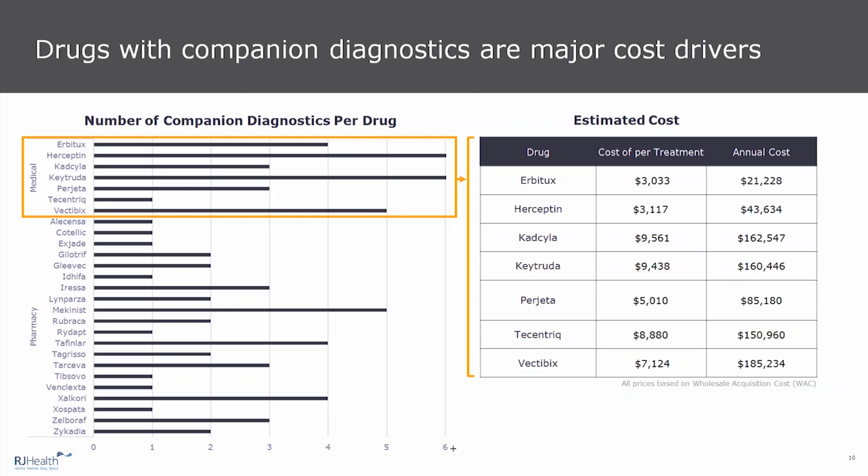And what you can see is that you have drugs that are relatively, I guess, in comparison, inexpensive, like Erbitux, which would be around an annual cost of $21,000 for 7 cycles, up to drugs like Vectibix, which has 26 cycles on an annual basis, which can cost up to $185,000. So we can see that there is a tie there. This is not always the case with every therapy, but there's definitely a trend here with drugs that are requiring genetic tests having a higher cost per treatment protocol.